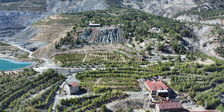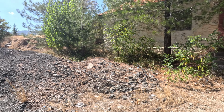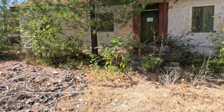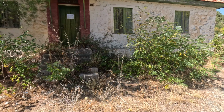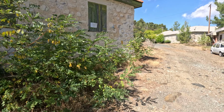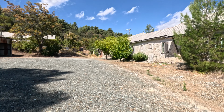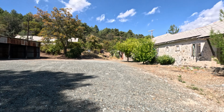and we'll just have a brief fly around with the drone to get our bearings. As well as the mine, there was also a village up here which serviced the mine and which is now abandoned. This is Amiantos, excuse any mispronunciations. I'll just have a quick look here before we go and visit the hospital. Now I won't go into any of the buildings because there's a big sign up on several of them saying that it's property of the forestry department.